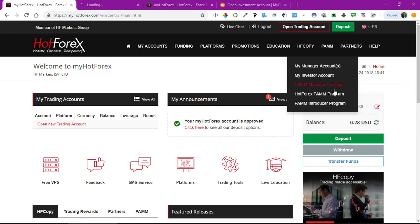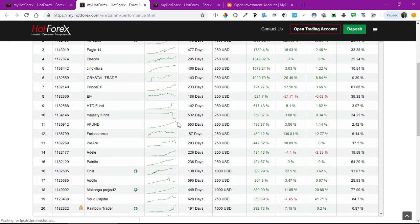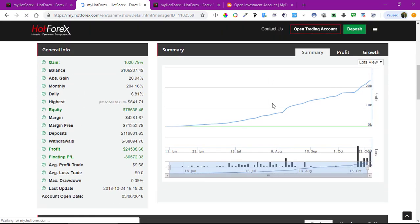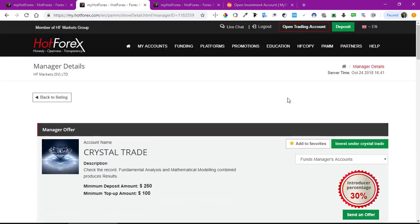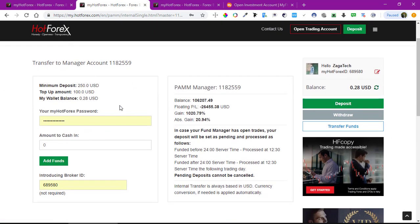Before that, you can analyze the PAM manager ranking. You can click on it and see the top ones the Forex broker gave you to analyze. So you see all of them here. Then let's say you want to analyze Crystal Trade. You click on it, and check out their performance and all that other things. Study it, go through all of them. When you are okay with it, then you can come to the right hand side and click invest in the trade. When you click on invest in the trade, it's going to show you where you can put your password and the total amount you have, and invest. So the minimum deposit is $250.